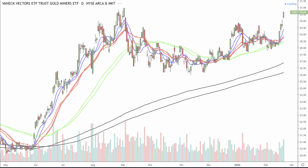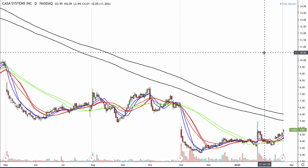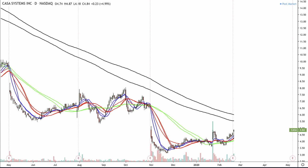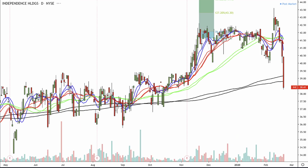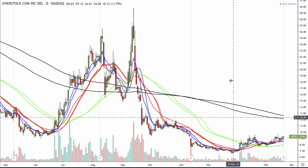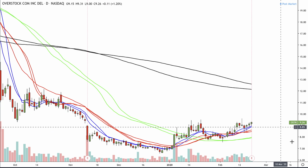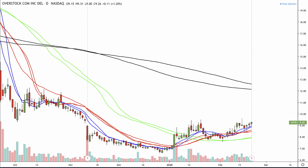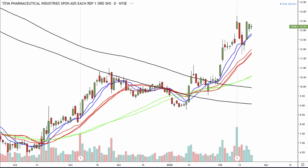Doing my scanning here. CASA looks pretty good. CASA has a long trade above like $4.95, but again, I don't want to really go long anymore until the market confirms itself. So I'm going to wait it out. OSTK looks really good. Overstock above like $9.50 looks really, really good. But did it have earnings today? Yeah, I think it had earnings today, or it's going to have earnings today. So forget about that one.